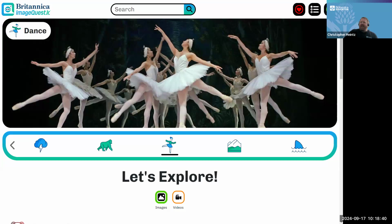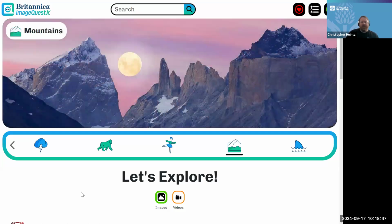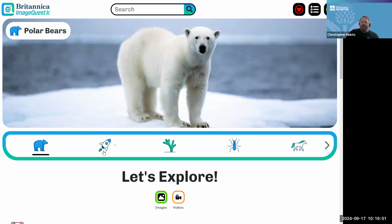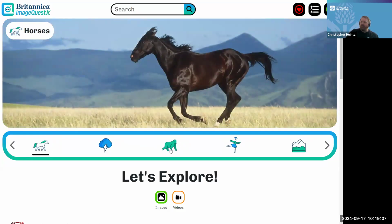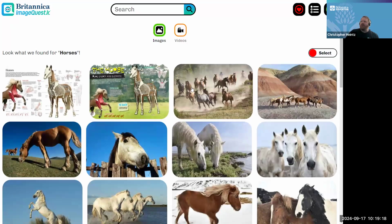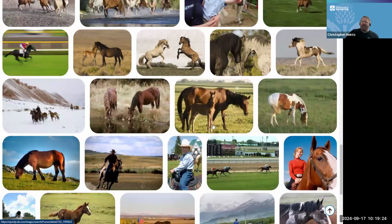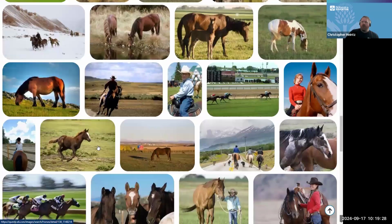So a couple things as we go through. Again, you'll see, similar to what I mentioned with the early elementary young children level, we have a more playful interface, not a lot of text here on the page. It is really built to be a safe place for students to explore. And if I look across this toolbar here, you see the little icons. So if we want to see bears, space exploration, oceans, insects, horses, right? If I click on these little playful icons, animations will open up on the top page here. If I click on that image, you'll see a search has been performed for horses, and I can see all of the ImageQuest Jr content that reflects that particular keyword search.